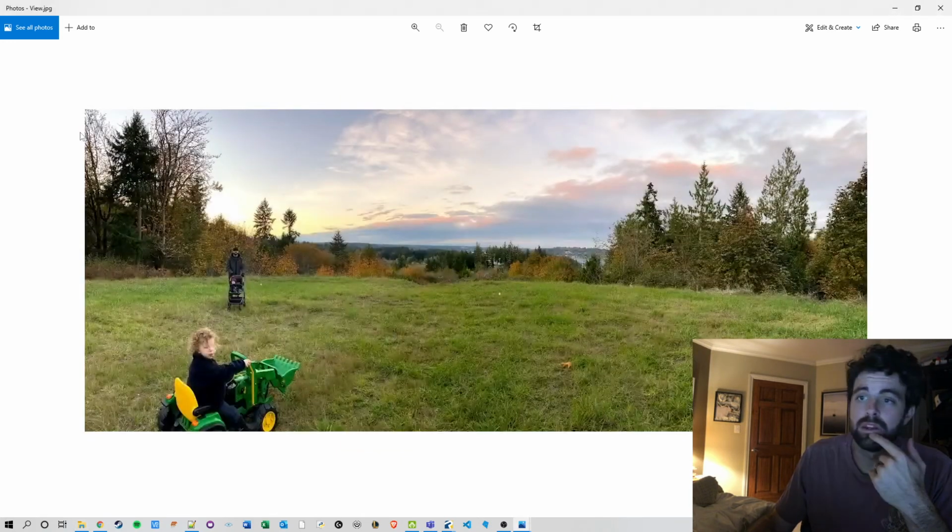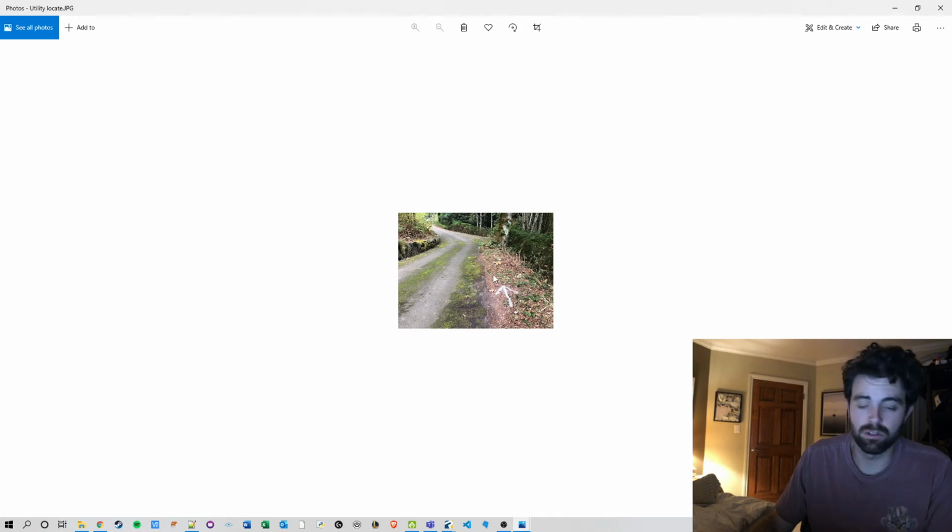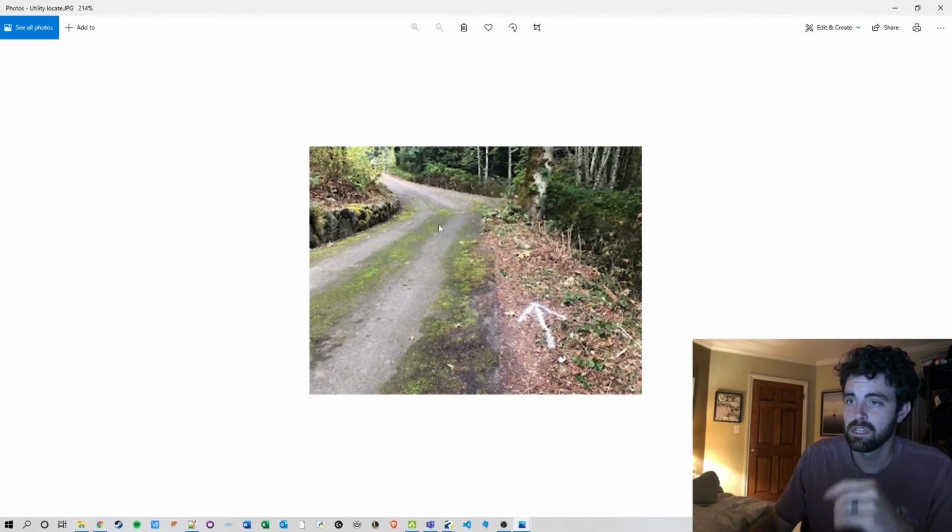Here's the property. There's me, my kiddos, our nice view. And then this is what sold us. We made an offer. And then we went up the road. Here's the road. If I can zoom in a little more here, up this road goes the water line down the middle.